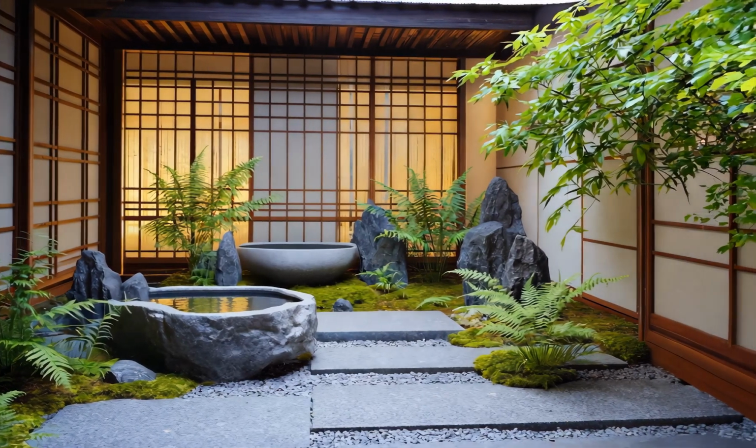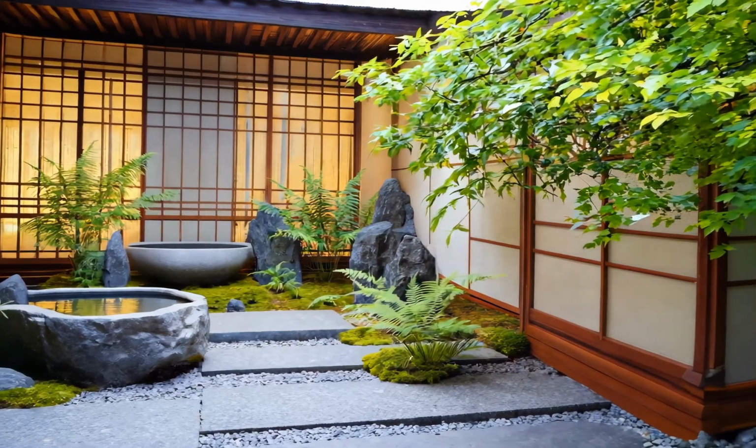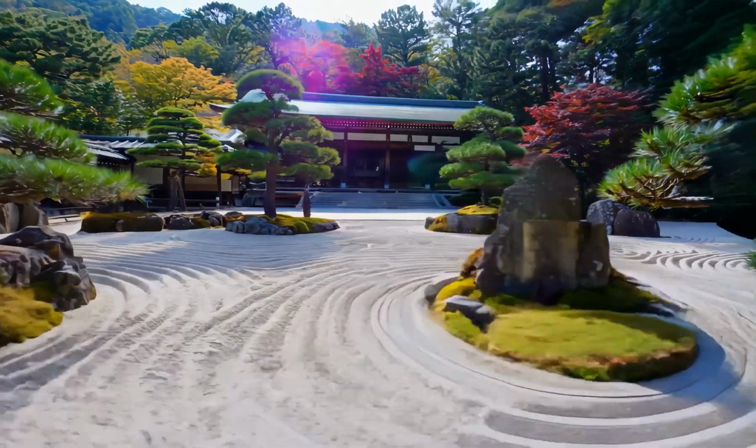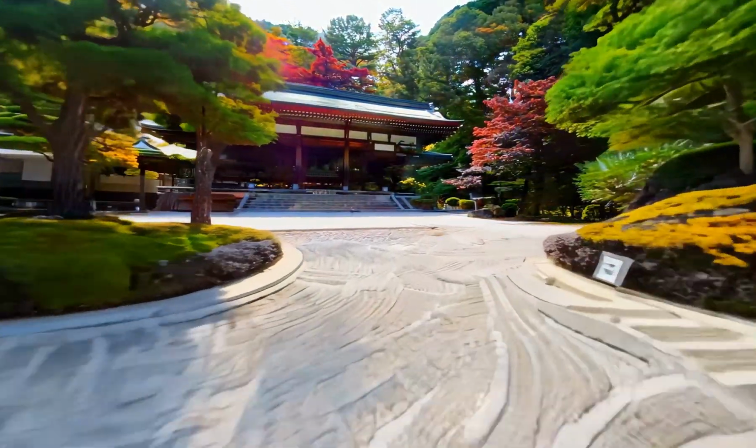These water features prove that significance isn't measured by size. Often the smallest elements carry the deepest meaning. Now, we will discuss symbolic water and their dry representations.